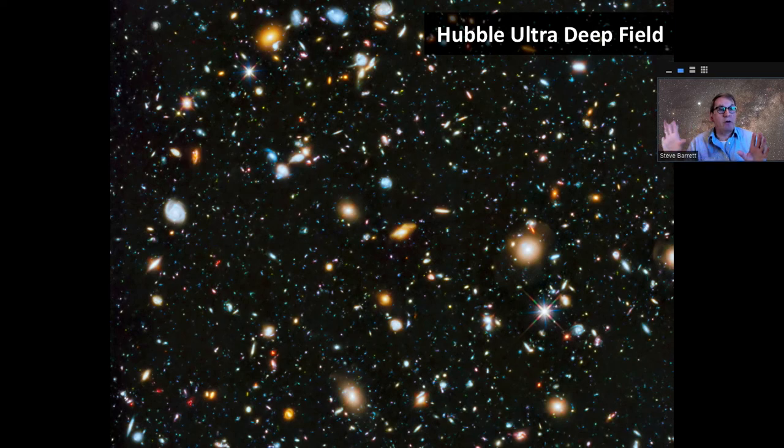We wouldn't expect looking to the left to be fundamentally different from looking to the right when we look out to the universe. And again, although the details are different, the distribution of galaxies looks pretty much the same when we look in the southern hemisphere.